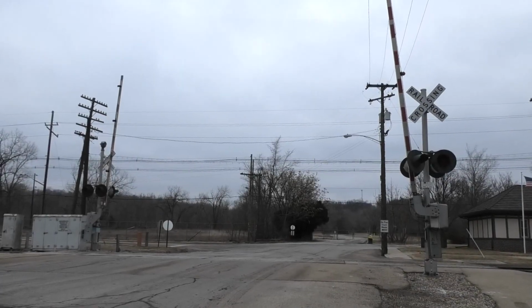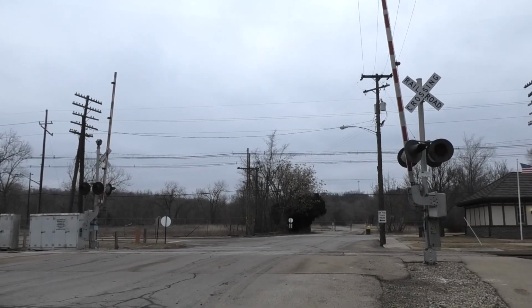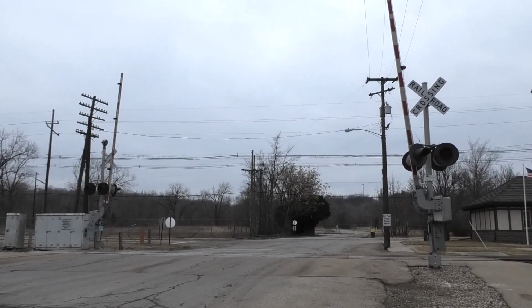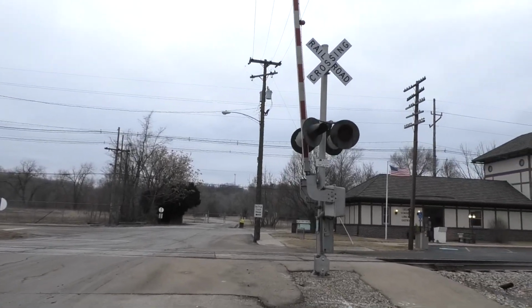This is the Depot Street grade crossing located on the Iowa Interstate Blue Island Sub in DePue, Illinois. Here we have two CSX style signals, each with incandescent lights and one mechanical bell. This is over looking north. You look here at the southern signal.